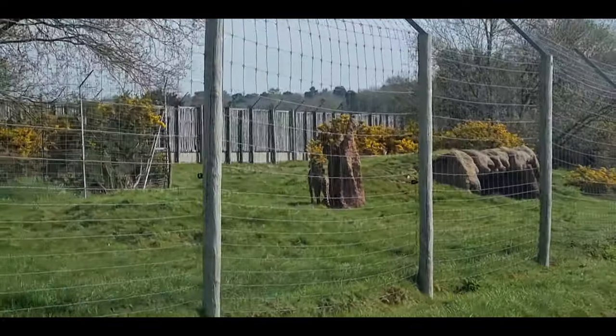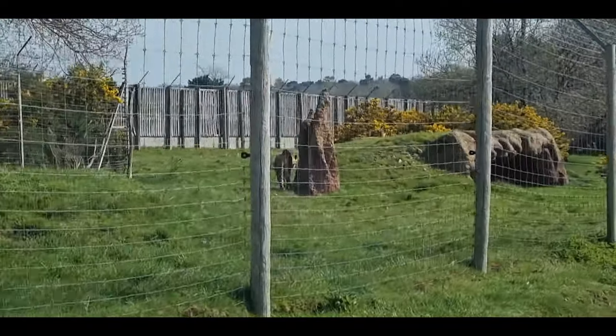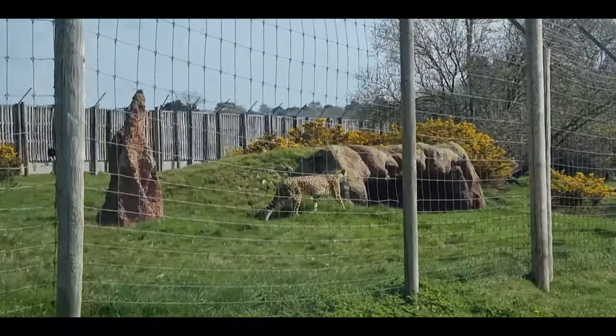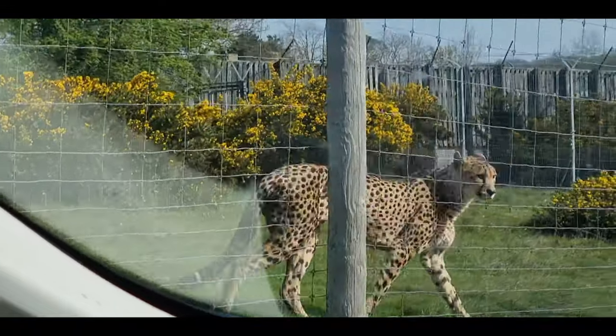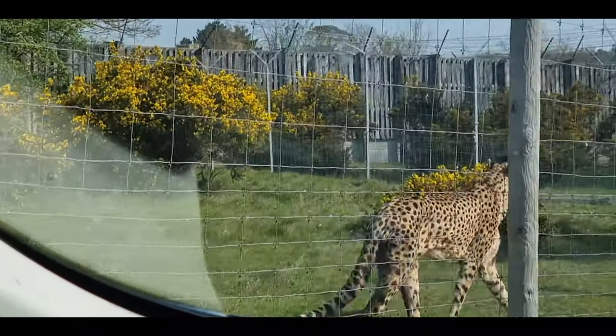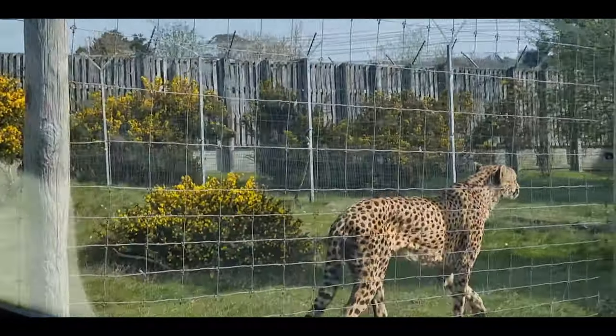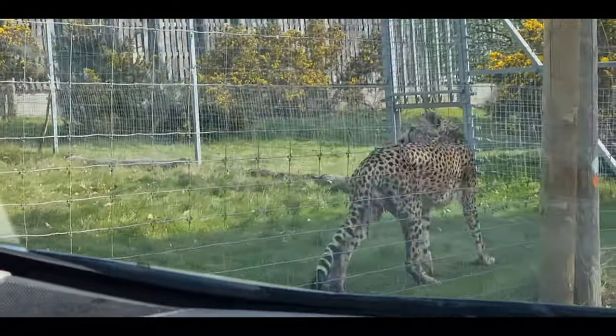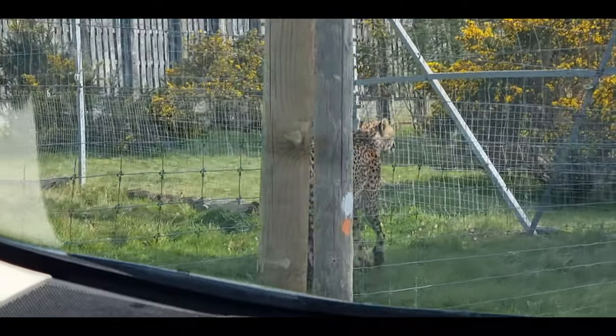Whoa. There he is, or she is, or they is. Wow. You can get so close to them, can't you? Charlie, put the window back up, please.